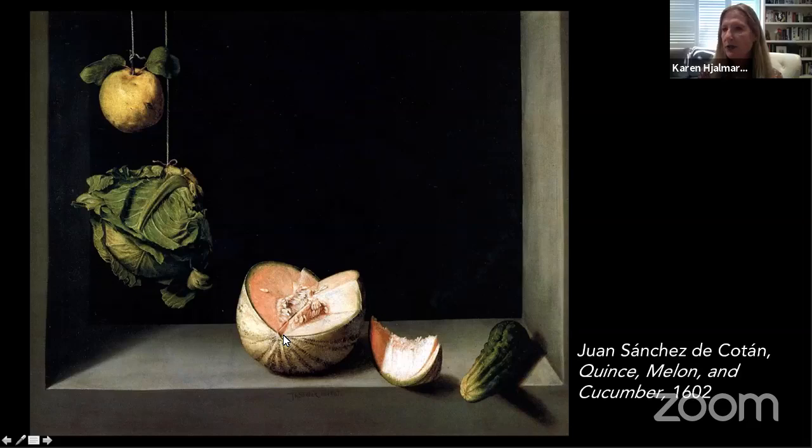First of all, there was no refrigeration. And many years ago, after this time period, of course, when I was a young graduate student, I spent some time in Spain, and we lived in a 17th century building. And it did not have hot water or refrigeration. And we often hung our fruits and vegetables on a little hook to keep it away from the bugs and away from the hot windowsill. So that is an aspect of refrigeration. So we have the quince, the cabbage, the melon, and the cucumber. So some of them are hanging.